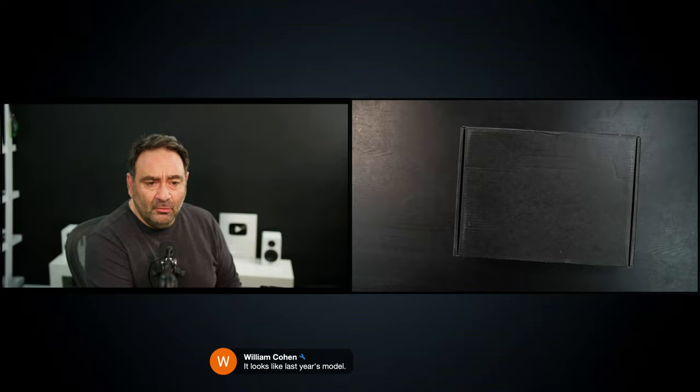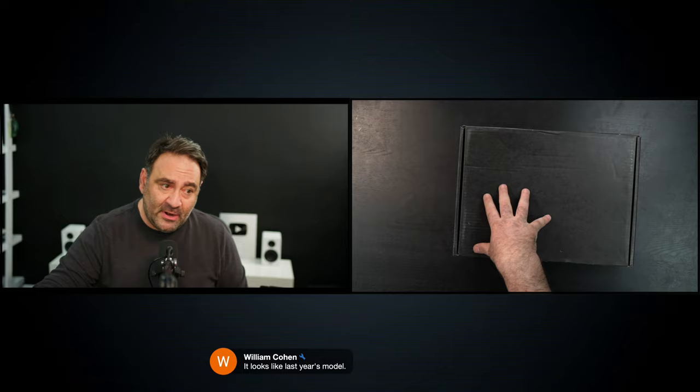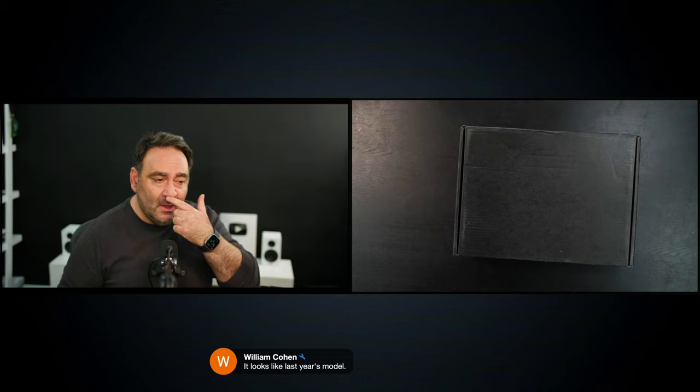And it looks like last year's model, because it basically is last year's model with a refresh. So again, the exterior is going to be the same. Where you're going to see the changes are going to be under the hood.